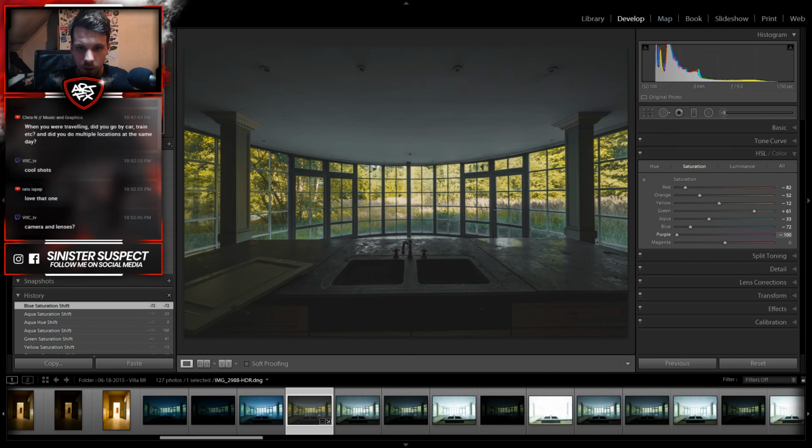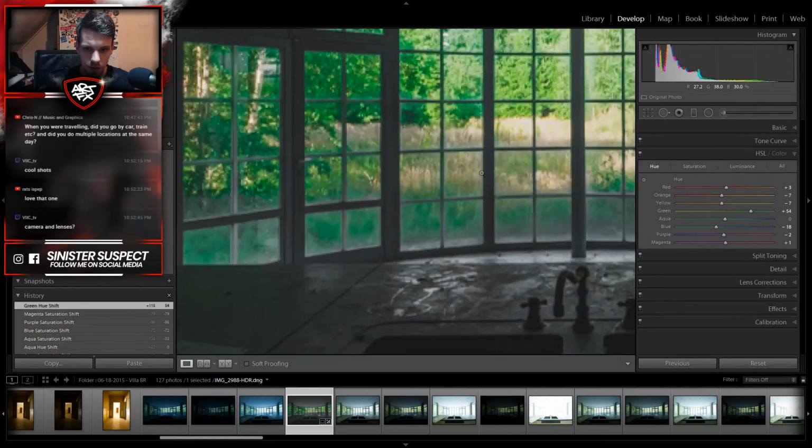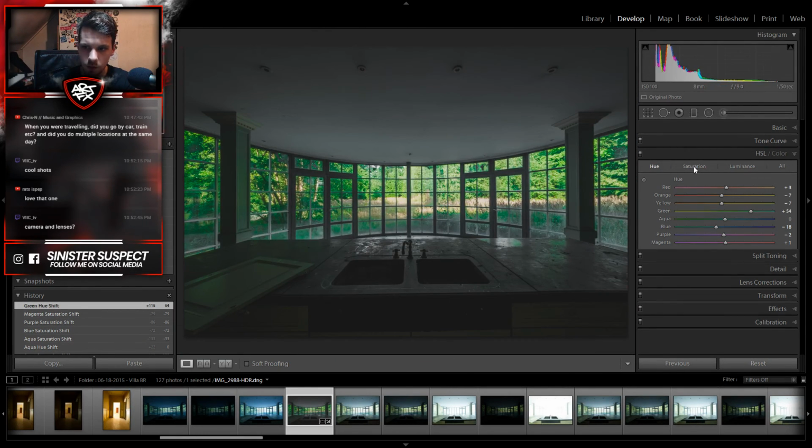Now, purple, magenta is not doing much. I'm just going to decrease that. Same for the magenta here. Now green, I can go into the hue again, and let's try if I bring the green to the other side. Then we make these a lot more the same color. Now it becomes way too green. Let's back that down a bit.